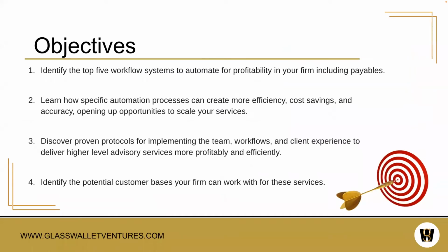So here are our top objectives for today. I am going to identify the top 5 workflow systems to automate for profitability in your firm. This, of course, isn't going to include payables because that is our topic. We're going to learn how specific automation processes can create more efficiency, cost savings, accuracy, which will open up your opportunities to scale your services. We're going to discover some proven protocols for implementing the team, workflows, client experience, that way you can deliver higher level advisory services for more profitability and efficiency. And then we're going to identify the potential customer bases your firm can work with for these services.